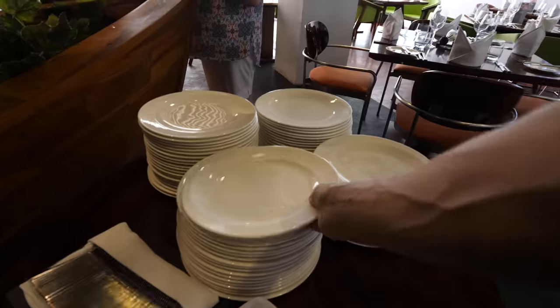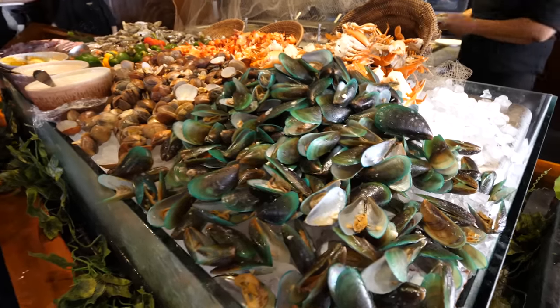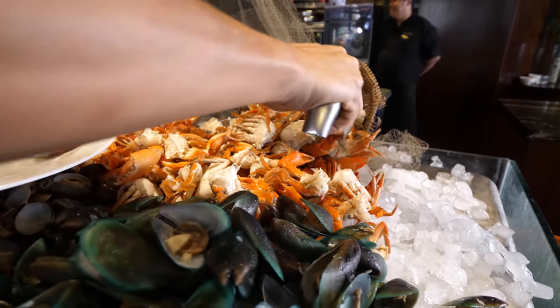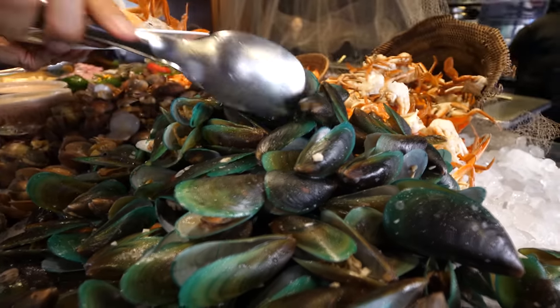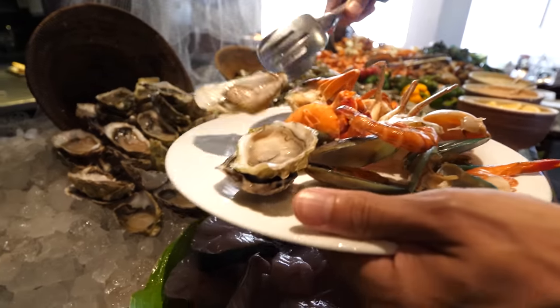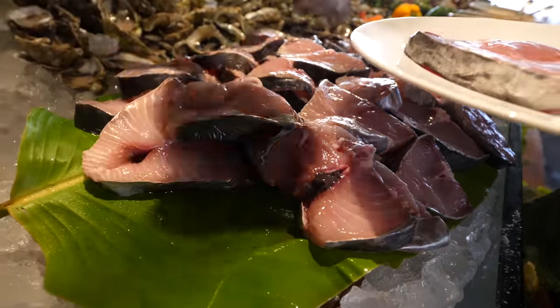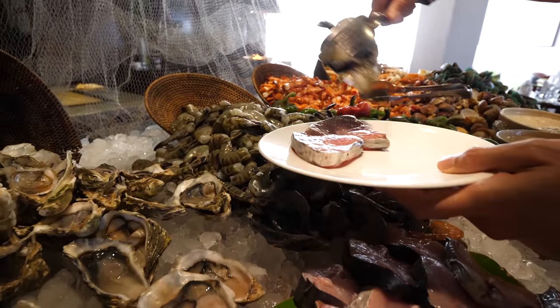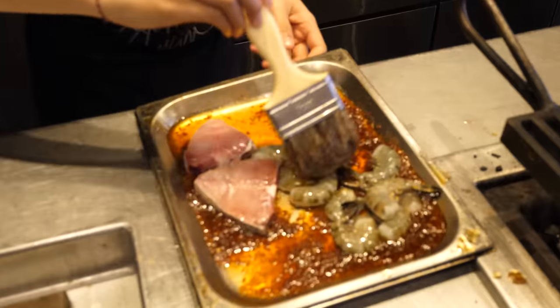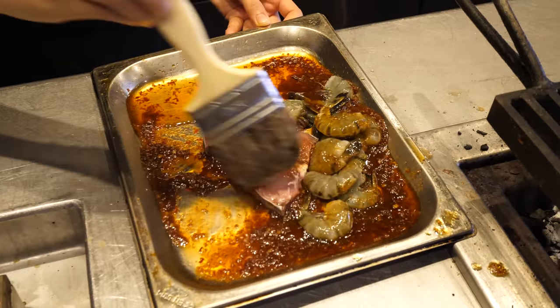Now to start eating, I have to begin with the seafood selection that is just calling my name. We're flowing with seafood. There are mussels, and I think these are clams. There's crab, there's shrimp. I got some seafood that you can eat raw, and now I'm gonna go for some of the seafood that you grill. Into the sambal.